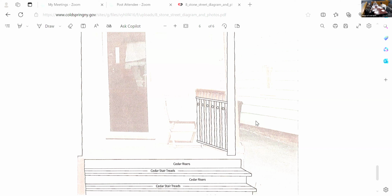I just want to make sure I completely understand the drawing. Are these treads two separate pieces of wood, or are they one continuous piece of wood? There are two separate pieces of wood. There's a space in between, a very small space.